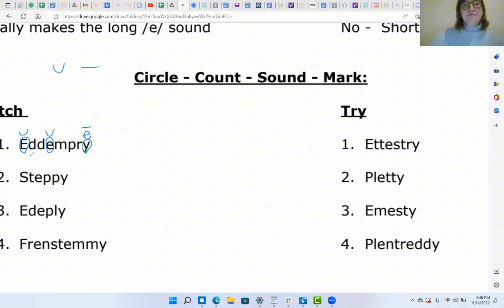Excellent. Eh. So when we pencil read this word, it's eh, d, d, e, m, e. Edempri. Edempri. Now, did you notice?